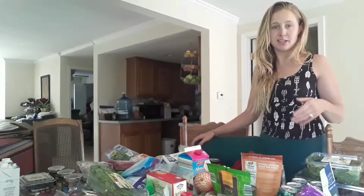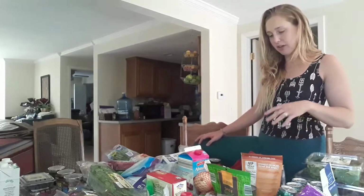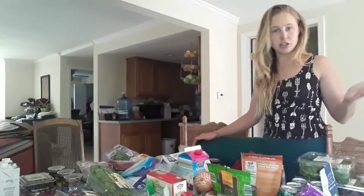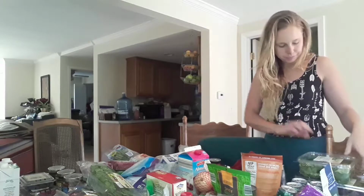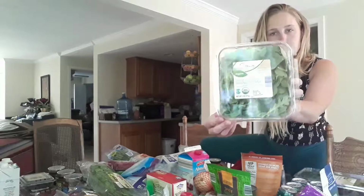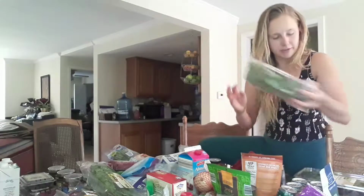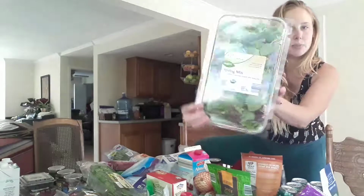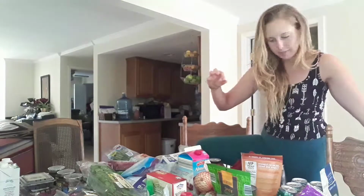Most of the produce that I got is organic. Now Aldi's is carrying organic produce and lots of other organic products, which is really awesome, and at a fraction of the price of other stores. So, all right, baby spinach and arugula, great for salads or wraps or sandwiches. Also, organic spring mix, this big old container.